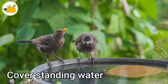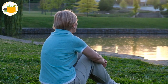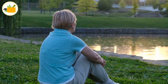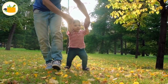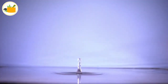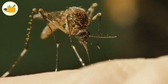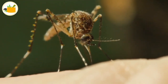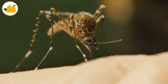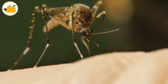Number 4. Cover standing water. Mosquitoes are drawn to standing water. It's where they lay their eggs. This means you should cover, turn over or remove any items in your yard that can hold water, such as buckets, bird baths and wading pools, so that mosquitoes do not have an opportunity to nest there. This is actually one of the ways Disney World keeps mosquitoes out.